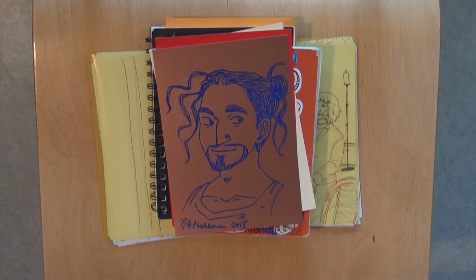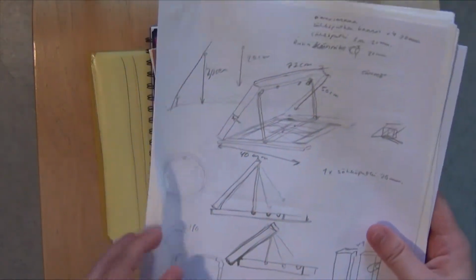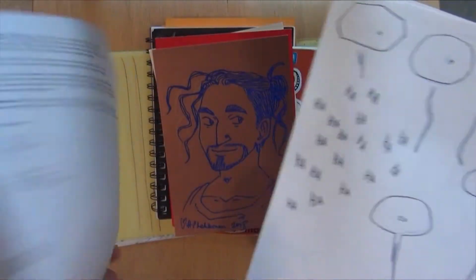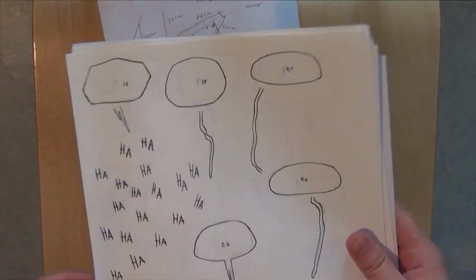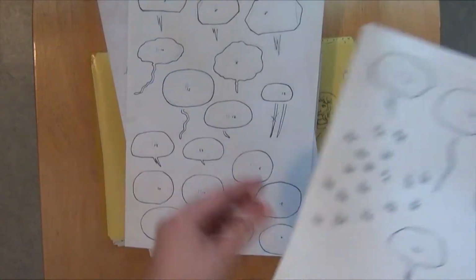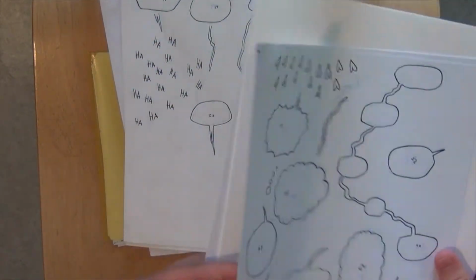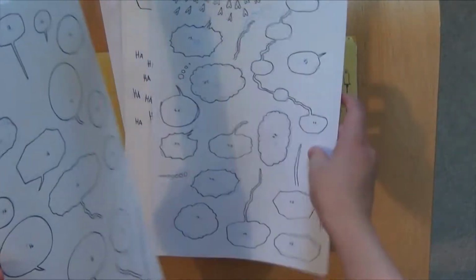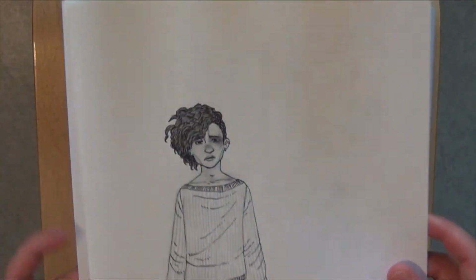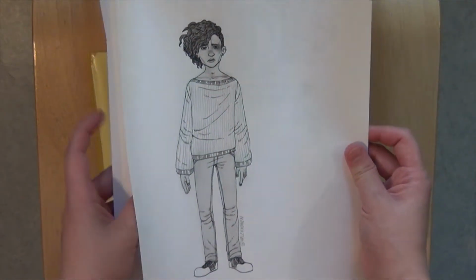Then I have some random assets for things. I have designed how to make a light table. I have drawn so many speech bubbles. Look at these. I draw all my speech bubbles separately and then I add them into the comics themselves, because that's the easiest way. Here's also some random sketches. Here's a tiny little boy.